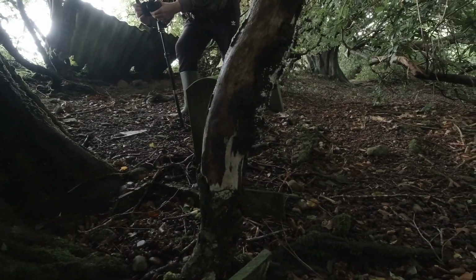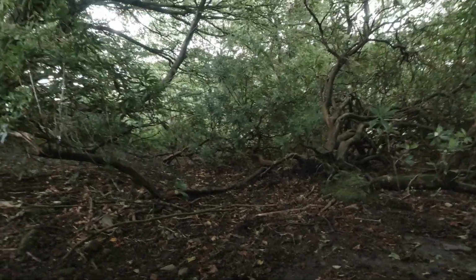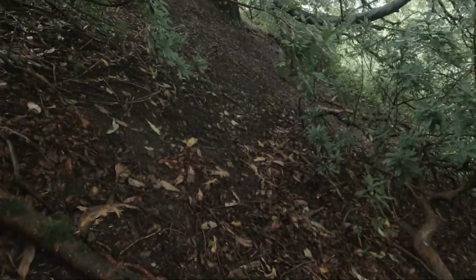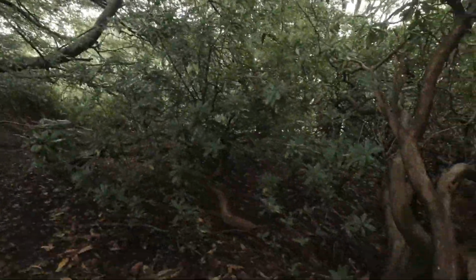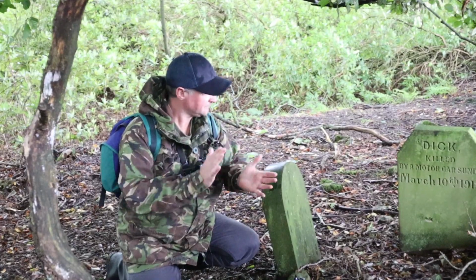But yeah, there's a lot of talk about dogmen and that kind of entity hanging around burial grounds and graveyards, and we just found it very strange that hidden here in the middle of this woodland that not a lot of people know about, especially in this game.